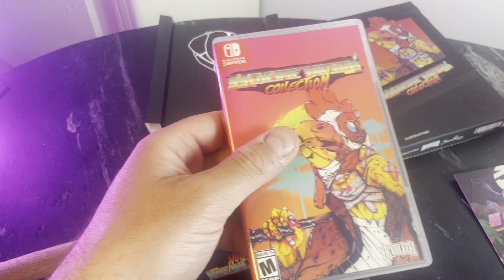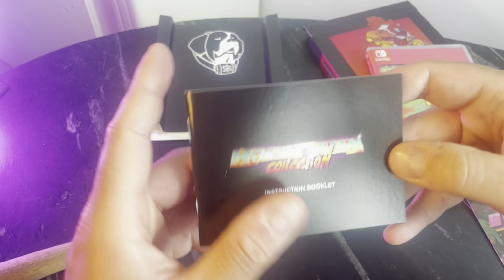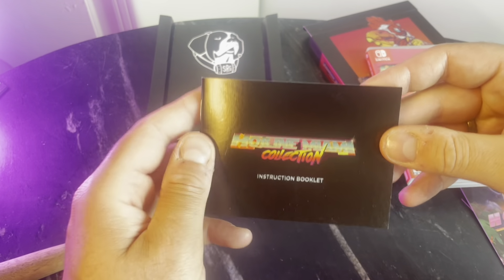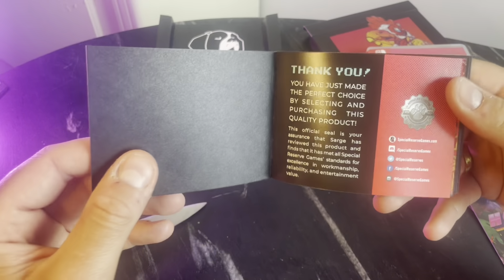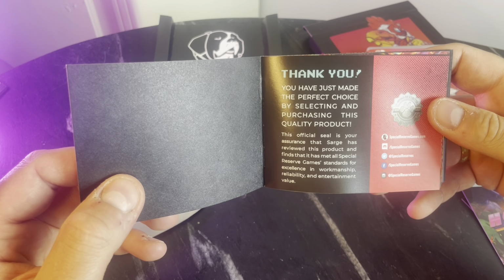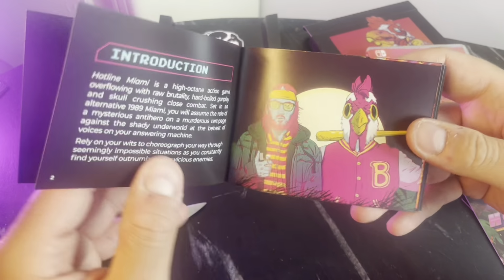Okay. Then we have the manual. Awesome. Instruction booklet. And again, top-notch quality, as always with Special Reserved Games. The text is popping out. Thank you. You have just made the perfect choice by selecting and purchasing this quality product. Thank you.